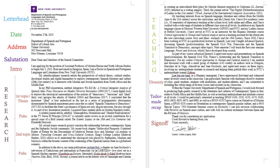Second, it should contain on top the date when the letter was finalized, then the address in which the department that has published the position is located, and then the members of the search committee if the actual names of the members do not appear in the job ad, or ideally, if those names do appear, then those names prefaced by Prof. Dr. Then you reiterate the position you are applying for.